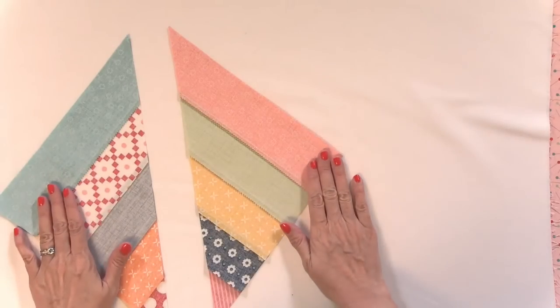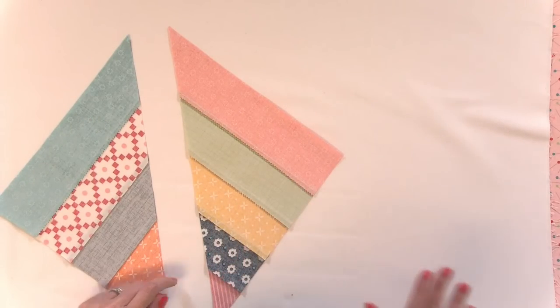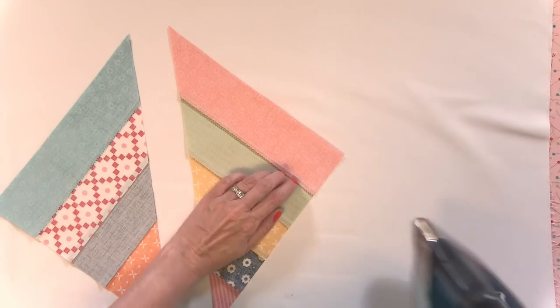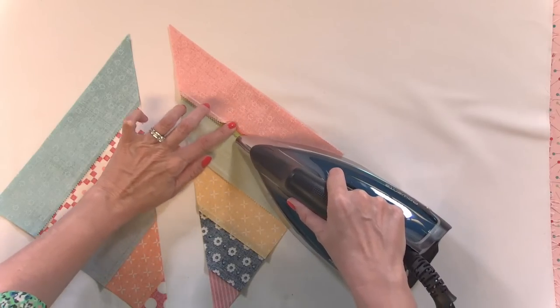Okay, now here I can either change one direction or I can just press open. I'm just gonna press open. Easier, it won't mess with anything. I'm just gonna press open and that's gonna fix the issue.